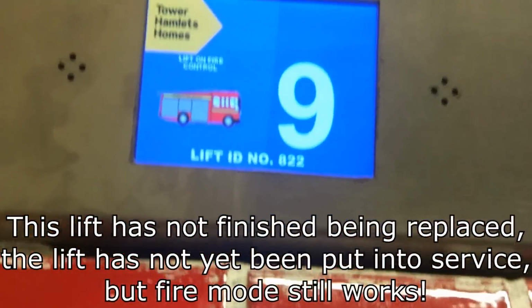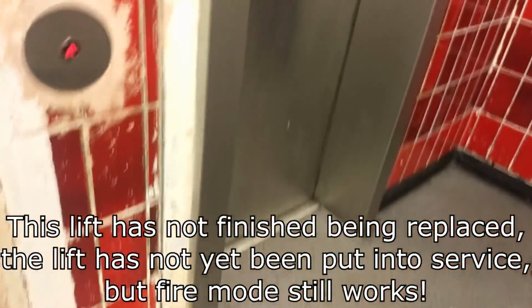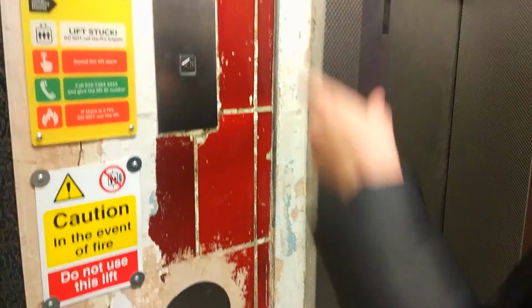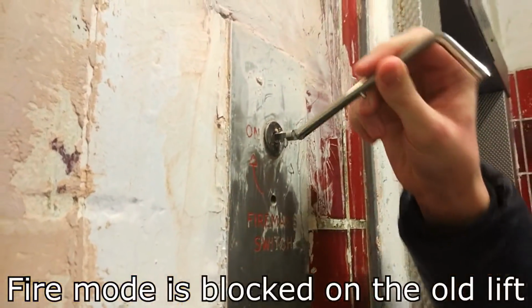Is there a fire engine? You've got a fire engine. The fire engine lights up. And one of them's being modernised. Yes, that's what, 90s mod? And there's two of these. Let's try this one. So that's a 90s mod. That one's full replacement. You can't put your key in that. They've actually blocked it off.